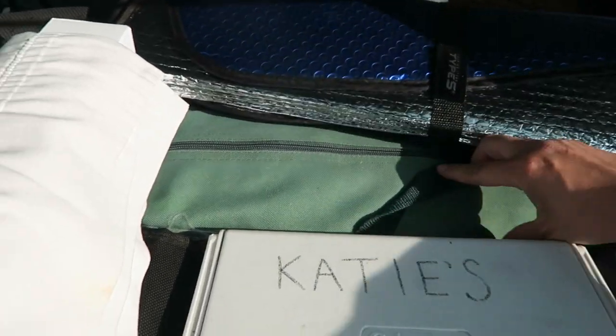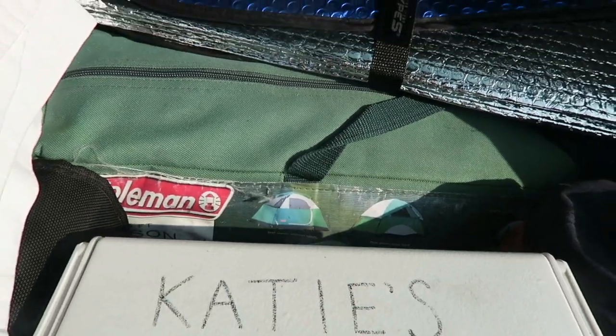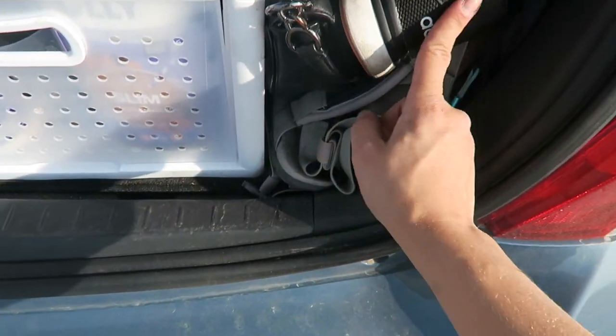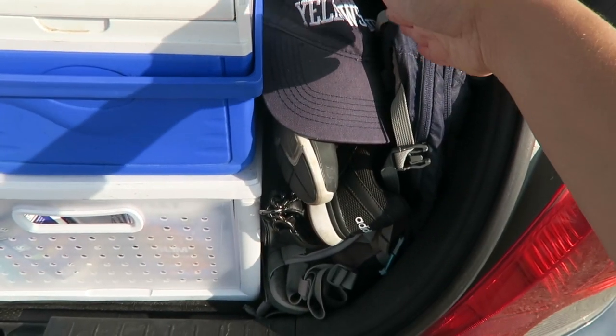And then I have my tent, which is just a little Coleman two-person tent that I got probably at Target years and years ago, and it's still totally fine. Okay, and then over here, I have the rest of my hiking shoes and my sneakers, my hiking backpack. I have a hat. I have more hats down there in the bottom.